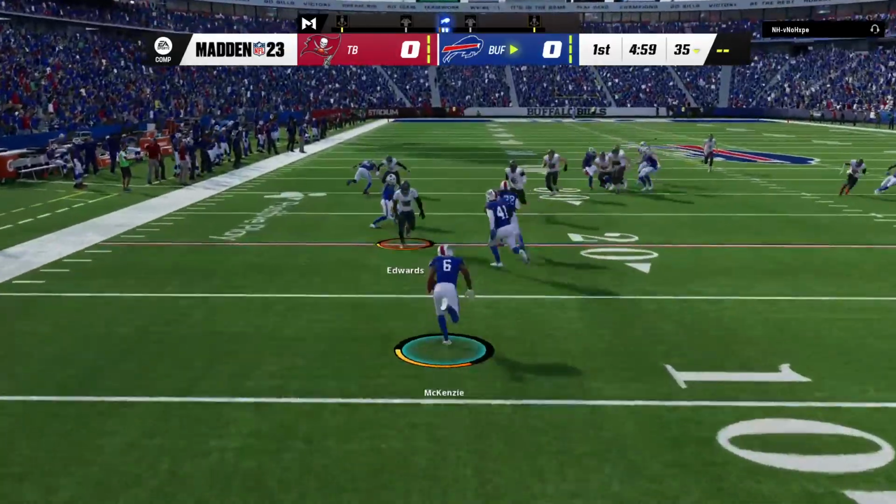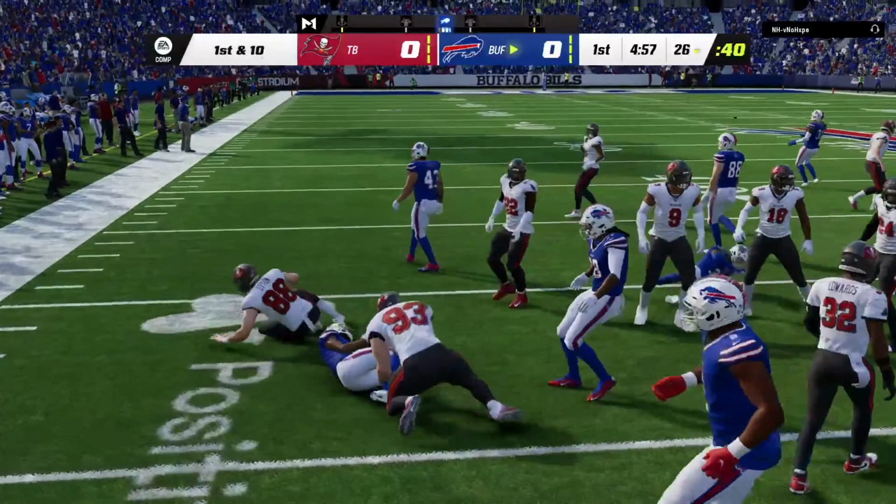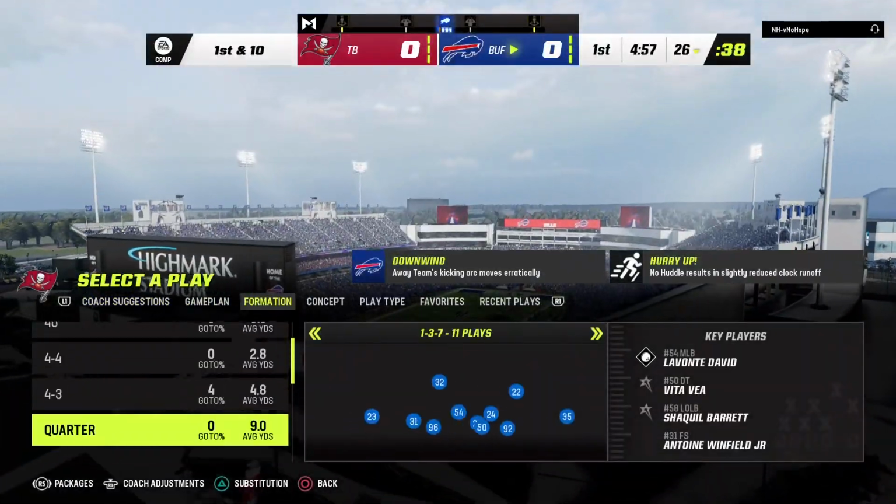From his end zone, Isaiah McKenzie. And they'll get him down right around the 25, actually the 26 officially, so a net gain of 1 there.